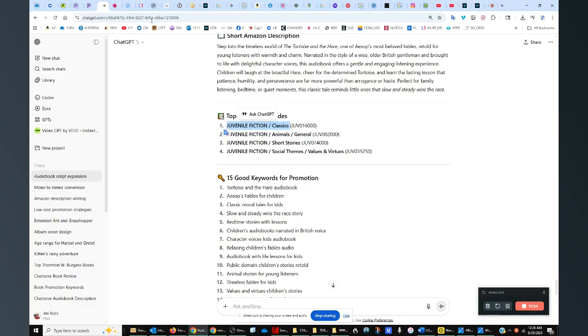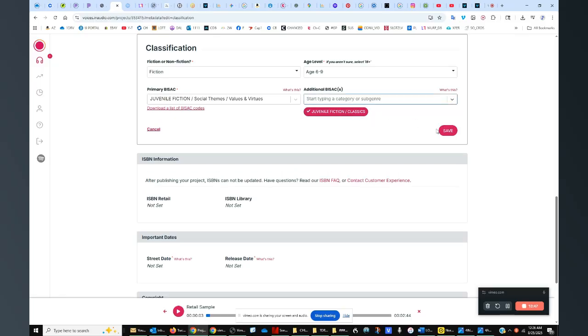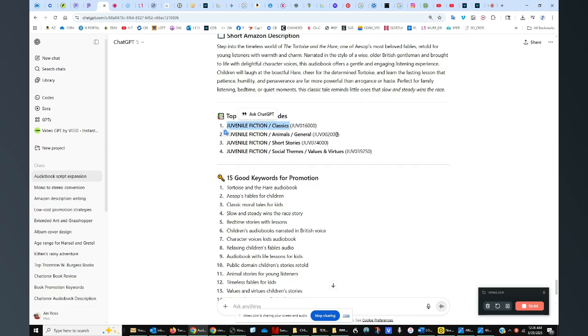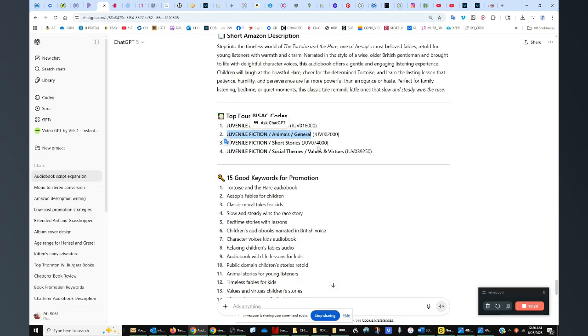Well, the nice thing about this is I don't have to start typing. I can just, it'll know, and then it'll do that, and I can do 3 more. And occasionally, the ChatGPT one of those will not work, like maybe they're outdated or something. I don't want to click save yet.